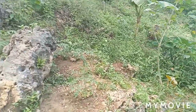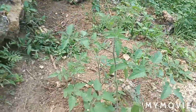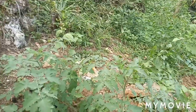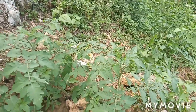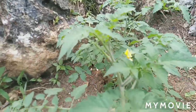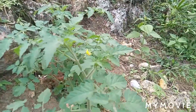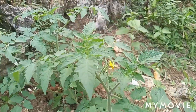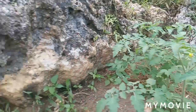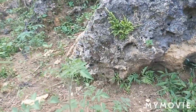So it's right here. If I walk farther, here's another tomato, and here's another one right here. And they start flowering right now. So you could see the flower of this tomato. So this is a wild tomato. We are reviving this tomato because this is a wild one. So it's been growing right here, even in the hilly part of the mountain.